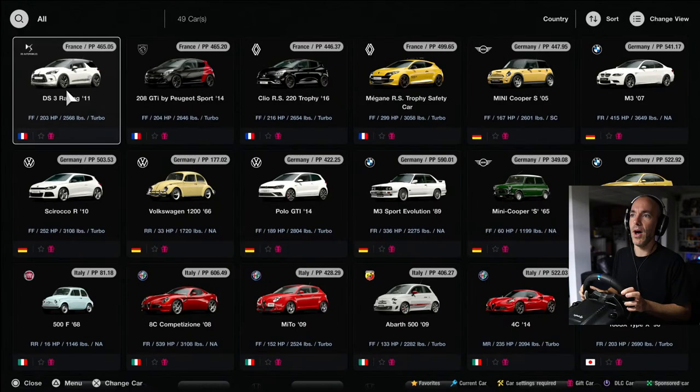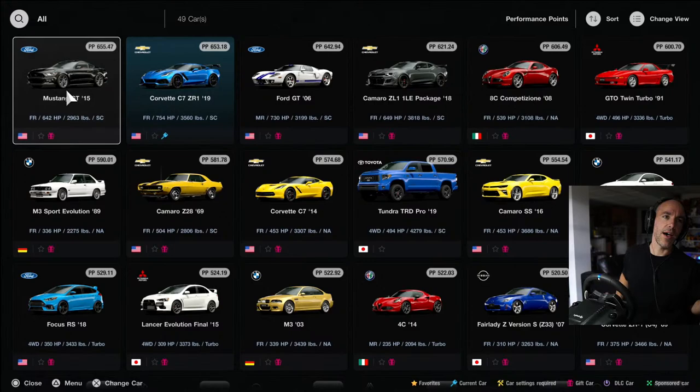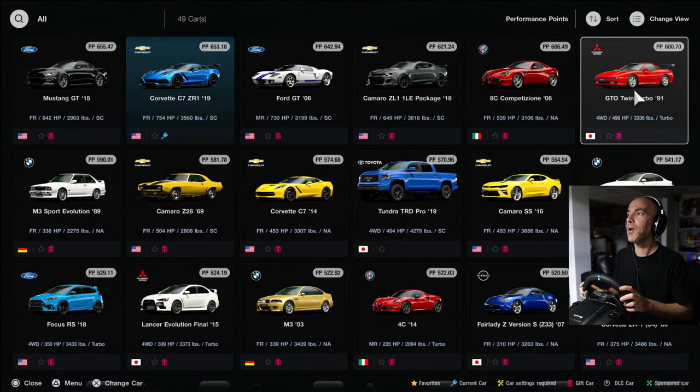I don't think I can put a wide body kit on that. So let's sort by performance points. And there is no way that Ford Mustang is better than that Corvette, even though the PP is 655. No way, sir. No way. You know, it'd be kind of cool, actually. I wonder what the Mitsubishi would look like with a wide body kit.